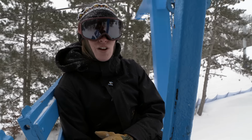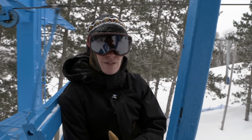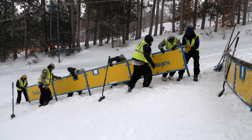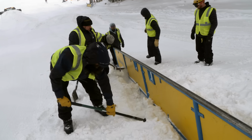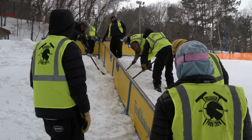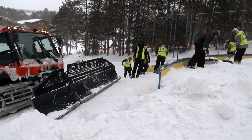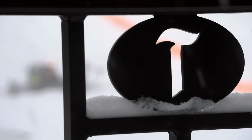So far at Trollhaugen this year, we've had 63 inches of natural snowfall, which since I've worked here, that's the most that I can ever remember. So everyone's been really happy this year with snowfall. Not to mention, we have a really amazing snowmaking system. So even if your backyard isn't looking the snowiest, guarantee your Midwest ski resorts are always gonna have snow.